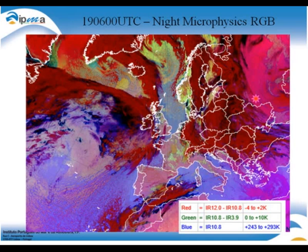Nevertheless, this RGB has problems in high latitudes. So over here, it's a problem because we have the CO2 absorption by 3.9. The coal seams tend to contaminate 3.9, so 3.9 became noisy. So we have some problems. So for those who live in high latitudes, north of this area, and you have very cold temperatures during winter, it's better to use the night microphysics.